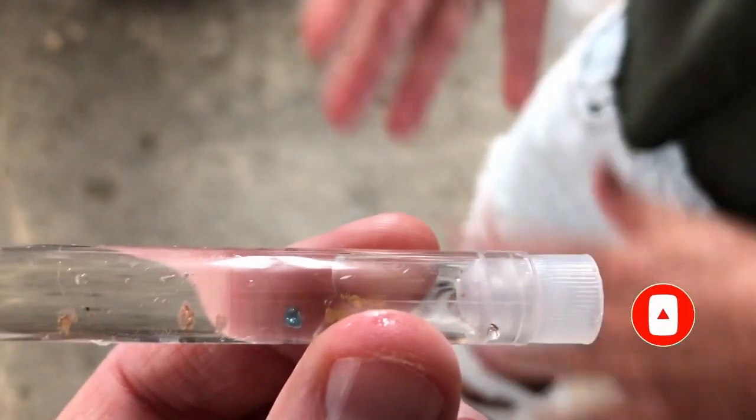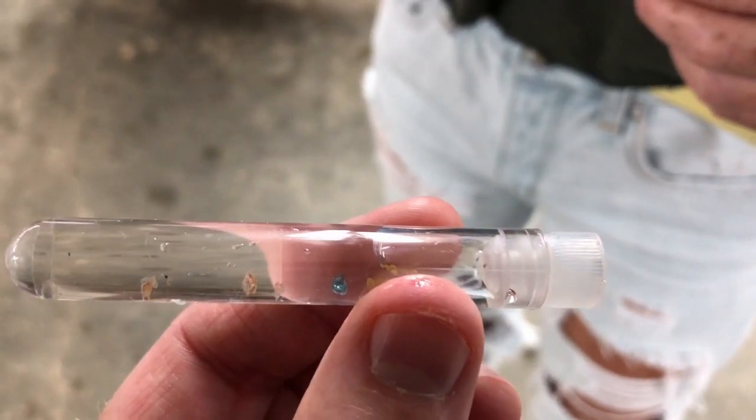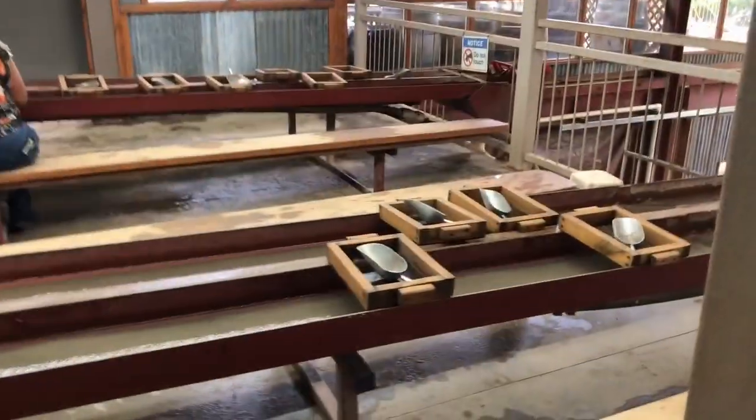Gemstones, what was the blue stone in there, Macy? Agate. Are you staying with us? No, we're actually heading out. Okay, guys. Thank you, I appreciate it. Y'all have a good day. It was called appetite. Thank you. Thank you.